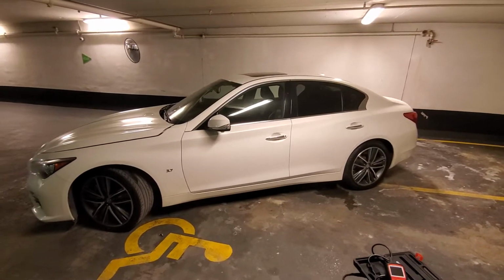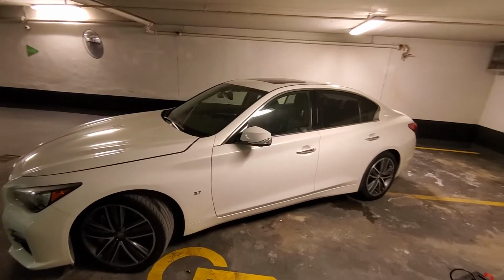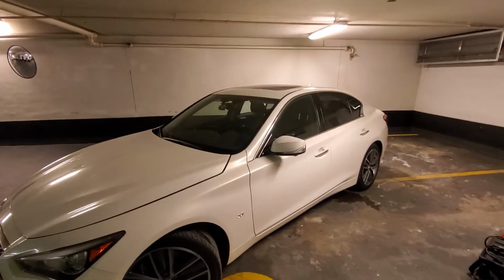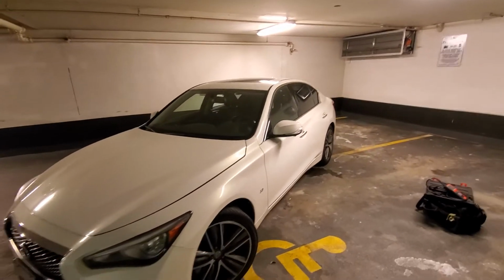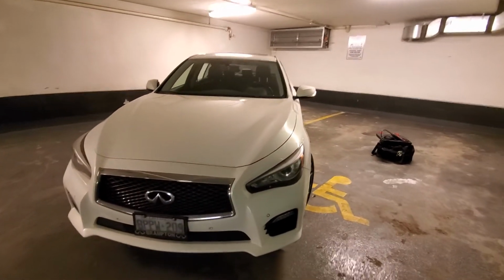Hi there, this is AJ with Car Inspected, and today we are in Toronto and we're looking at this 2014 Infiniti Q50. It's got 145,000 kilometers on it, white in color. Overall decent condition, no major issues.